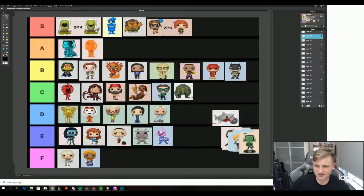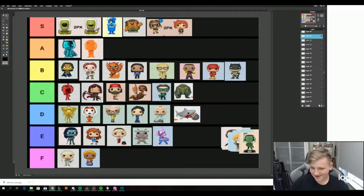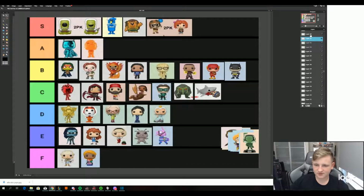Next up we have this. I think it's a 10 inch pop from Jaws where the shark is attacking that guy. I haven't watched the movie, but I think it's a cool pop. I like how they made it, and I'm sure if you watch the movie, it's pretty good. Wait, let me see if I can match this one up. Oh, never mind. Okay, I'll just leave that as C tier. Looks pretty cool.